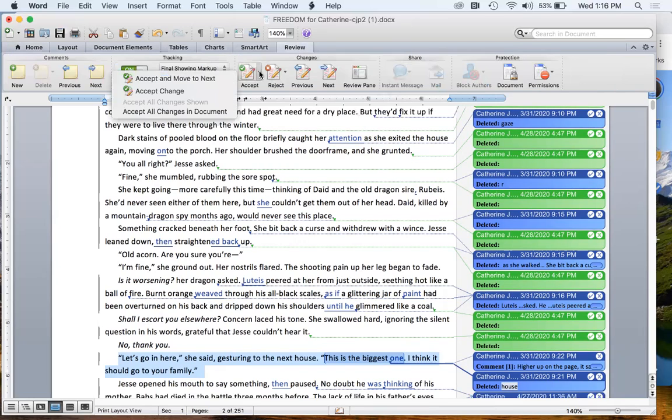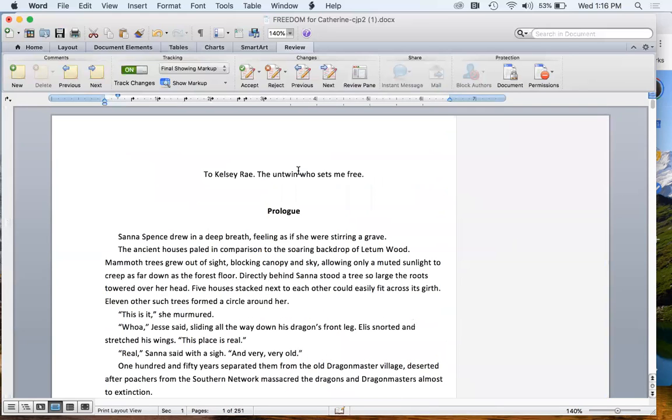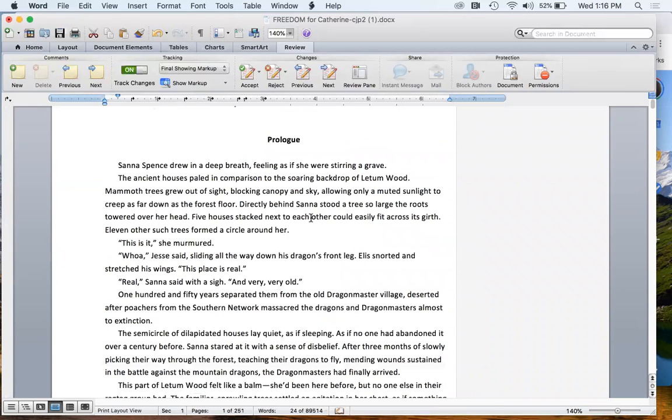What I do now is I just go to accept all changes in the document. And as you can see, it'll take a second to do it all, but all of these will disappear except for comments that she made. See, they're all gone. Every change that she made, I accepted. And then what I do is I just start reading back through it.